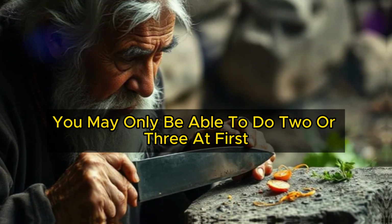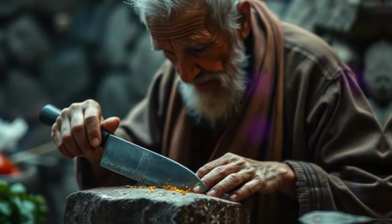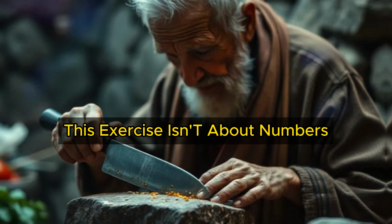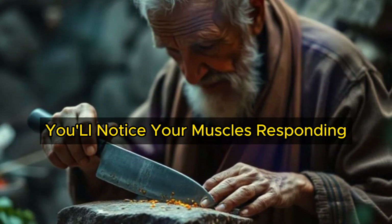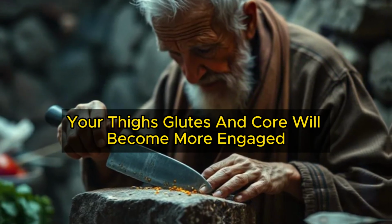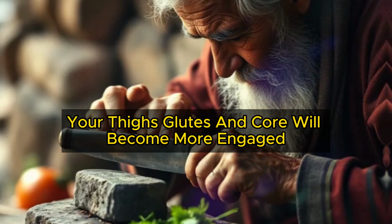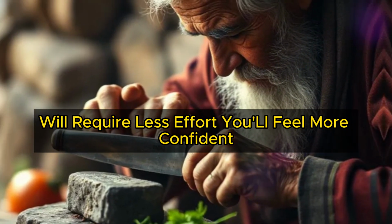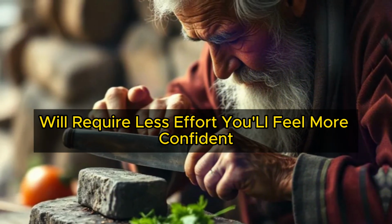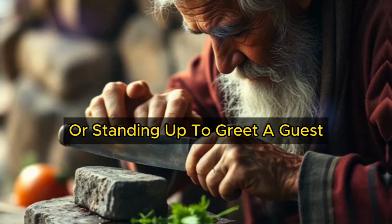You may only be able to do 2 or 3 at first, and that's perfectly fine. This exercise isn't about numbers, it's about function. With repetition, you'll notice your muscles responding. Your thighs, glutes, and core will become more engaged. Your transitions from sitting to standing will require less effort. You'll feel more confident reaching for something across the table or standing up to greet a guest.